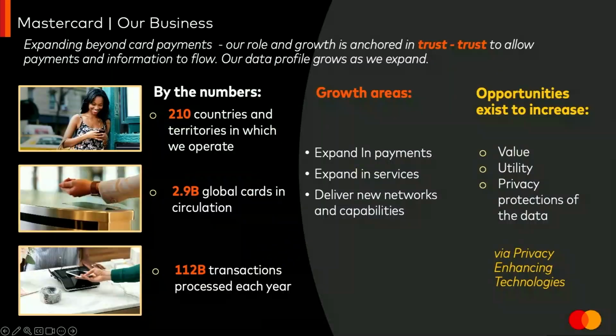So MasterCard. Many of you think about us as a credit card company, and by the numbers you could see here, that is true, but we're much, much more than that. And when you think about it, we've been growing within the payments industry, services, and networks and capabilities. What's been really fun for us, especially in the strategy group, is how do we increase the value, utility, and privacy of our data, and PETs has been a way for us to do that.